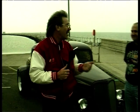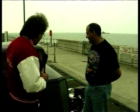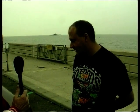This is Ian Burton. Ian, it's a fabulous machine. Absolutely love it. Just what is it exactly? It's a '34 Ford. It's a coupe, 3-window. So this is, in my parlance, a ZZ Top type car, yeah? That's it, yeah. Are you a Ford man? Yeah, basically. I'd rather it all be Ford if I'm going to go that way.